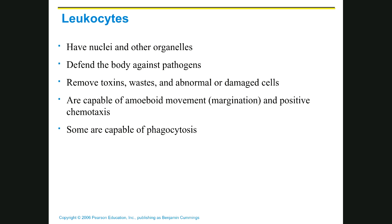Another capability these cells have is that they can travel not just randomly, but toward stuff. What they travel toward are chemicals, chemicals that damaged tissues release, or chemicals that bacteria release. They are attracted to chemicals. That's chemo. Taxi means to move. In other words, they move not randomly, but toward a chemical.